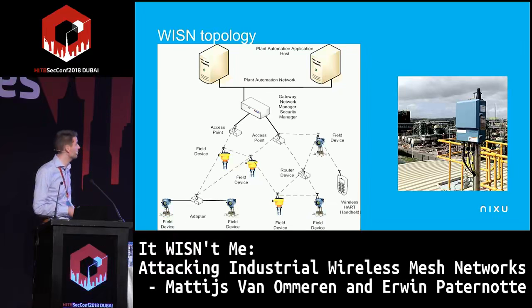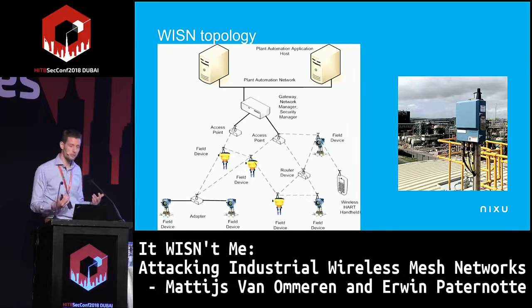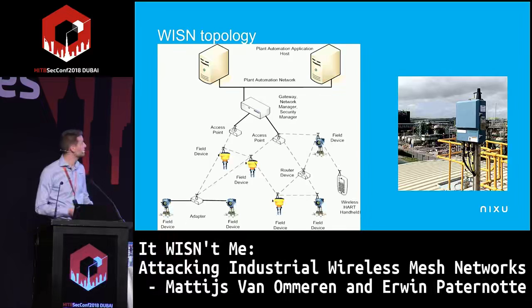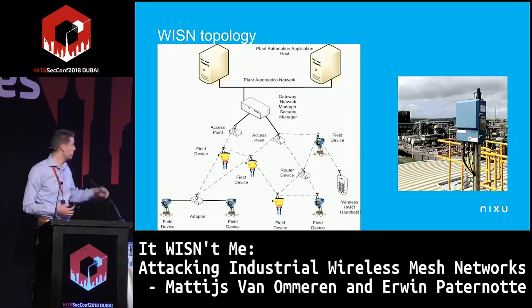There's usually just one device. For instance, on the right side, you see a device from Emerson Rosemount. This is what a wireless HART gateway looks like. Those are devices that are being used in the field. So it's a lot of metal, water resistant, even explosion resistant. Those gateways are hooked up to the plant automation network, and they send the information upwards to the rest of the applications running there. And the field devices themselves are able to create a mesh network. So they have redundant paths, and they can forward messages for other field devices which are out of range of the gateway.